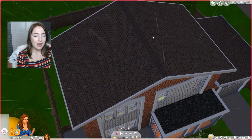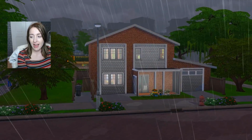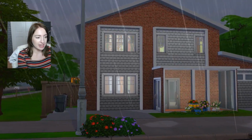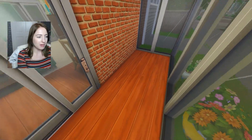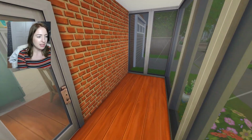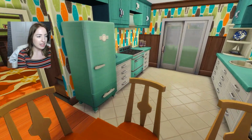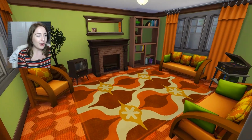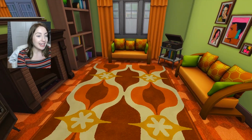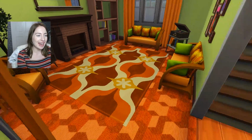I think we're done. So now for a final tour of the house. This is what it looks like on the outside. It's very, very, very, very 70s. And they always have this like open bit over here, I've noticed, because some of my friends live in quite 70s houses, and it's just this open porch area. The kitchen, very, very bright. But you know, I wouldn't even mind this kitchen. It's a very bright kitchen. The living room, very bright again, but I enjoy this style. I love how cluttered and hectic it looks.